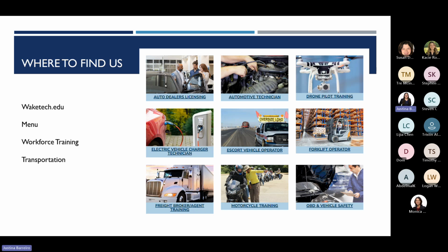To find all of our programs that we do offer, you're just going to visit waytech.edu, and on the menu screen, you'll click Workforce Training, and then you'll click Transportation. These little boxes will come up, but if you scroll down below, you'll see a list of all of the classes, days, and times that they are offered and their pricing.